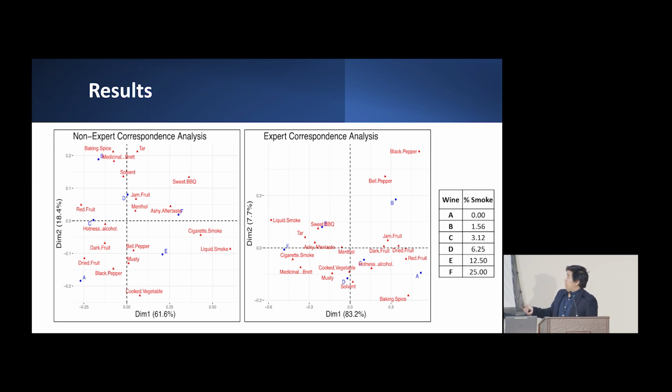In this, we can see that there's a clear distinction between the wines based on the first principal component. Here we can see wines A and B being more red fruit driven, and wines D, E, and F being more in the smoke direction. From our analysis on the overall liking, we could see that there were differences in liking starting from wine B and very large differences starting from wine C. This could show that experts could see the difference starting somewhere at 3% of smoke taint.